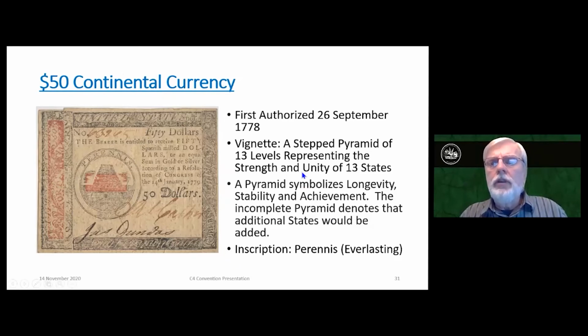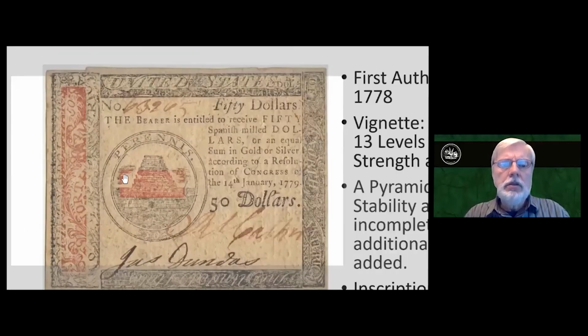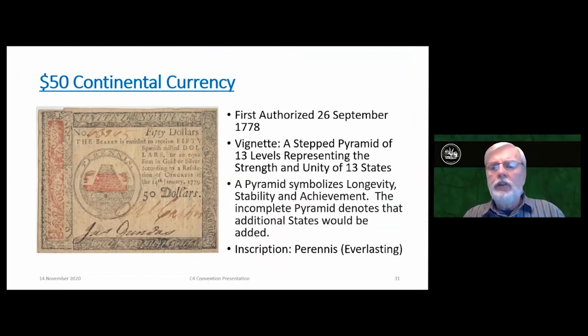So, okay, the vignette is a pyramid, 13 levels representing unity, and it's an unfinished pyramid. Let me get into this. This over here is just overprint, so you can ignore that. It's not part of the design, but here's a pyramid that's unfinished. Basically, what we're saying is, here's the 13 states. We formed a union. We are now one. It's everlasting, but there's going to be additional states added on as we finish the pyramid to the top. So it's a patriotic thing that we are one, but there's more to come.